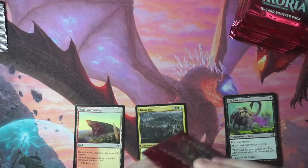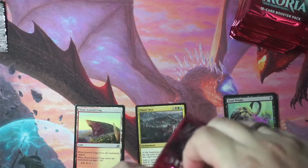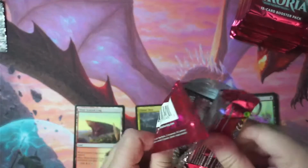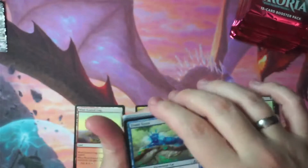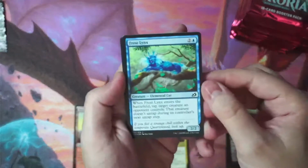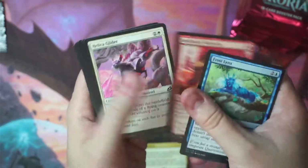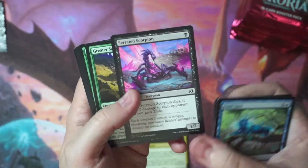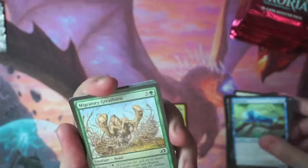So, Mutate is a fantastic ability, essentially allowing you to stack your creatures on top or below one another. And with that being the case, you were able to make some pretty crazy abilities go off. A lot of enter the battlefield abilities. A lot of cool additional routes that you were able to go to. Serrated Scorpion, a fantastic card from this set. And there's the Mutate ability right there. So we're going to talk about it.